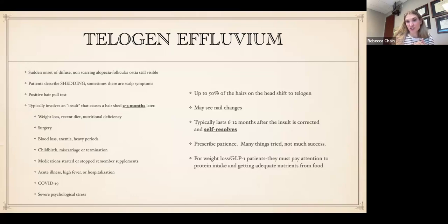Surgeries are a very common cause, just the sheer surgery can do it. Massive blood loss, anemia, women who have heavy periods, any childbirth or loss of pregnancy, medications that they start or stop. Stopping certain birth control pills can actually lead to a shed. Starting other birth controls can lead to a massive shed. Don't forget their supplements, because everybody's taking a lot of supplements. And then if you've been really sick, like you've been in the hospital, you've had COVID, or occasionally if you're really, really psychologically stressed, death of a spouse, I'll see this.